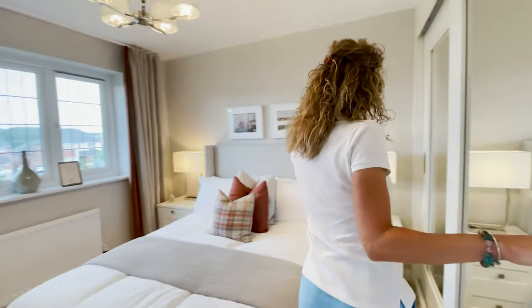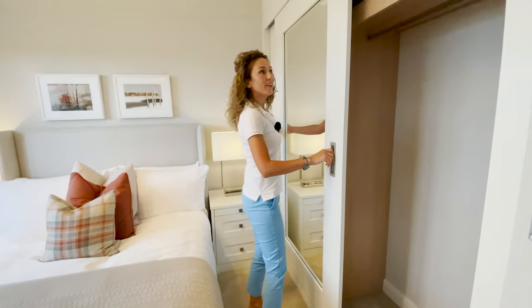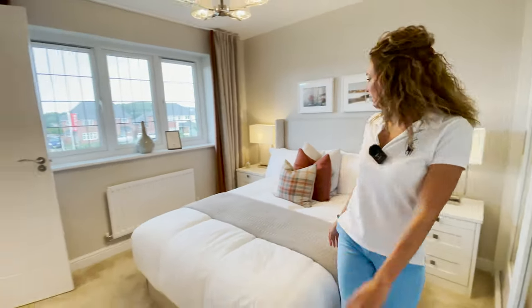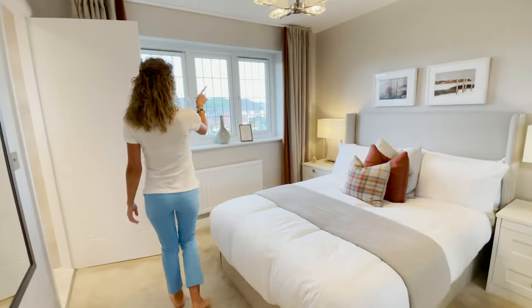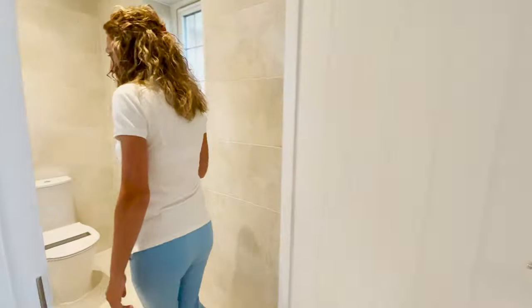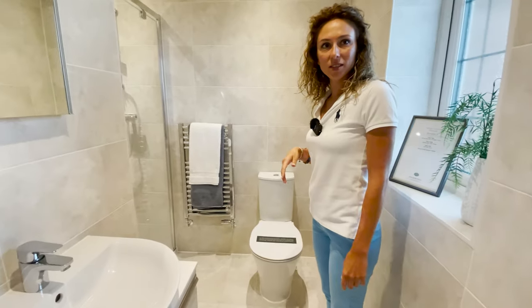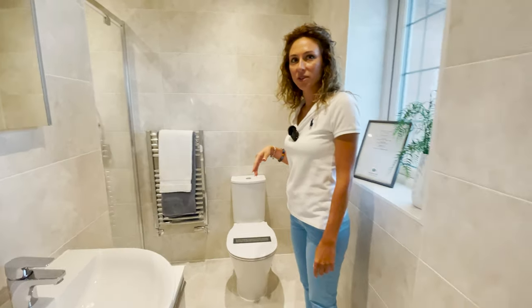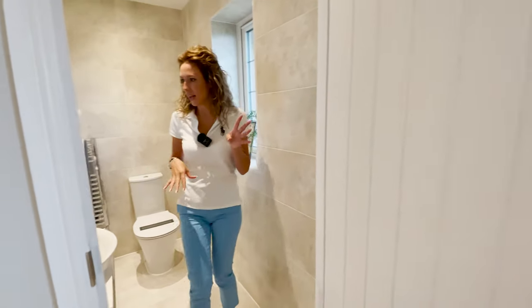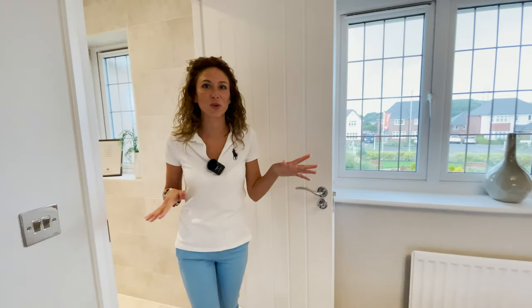Oh, I like the wardrobe, I like the doors. Soft opening and closing. Okay, a large window and ensuite again. Very interesting, right? Because all the bedrooms have ensuite. I've never seen that before. It's like three beds, but all three with ensuite. So this one will be good if you want to rent. To rent, yeah. This is the best house for renting.